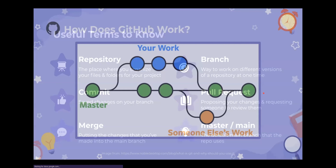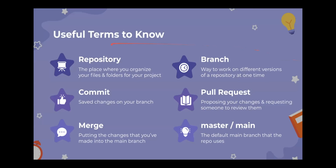And these are the useful terms that we just learned. Repository, again, just means the place where you put your project. Branch is a way to work on different versions of the repository at one time. So you can have multiple branches of different versions. And commit is just a saved change on your branch. So any changes that you make and then save onto GitHub is called a commit.